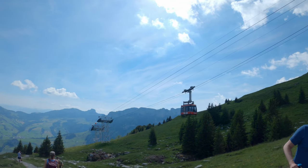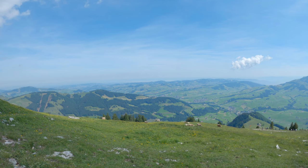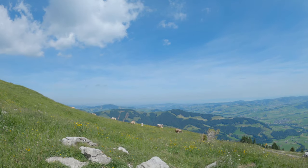Crazy view. Without a doubt, the happiest cows on earth.